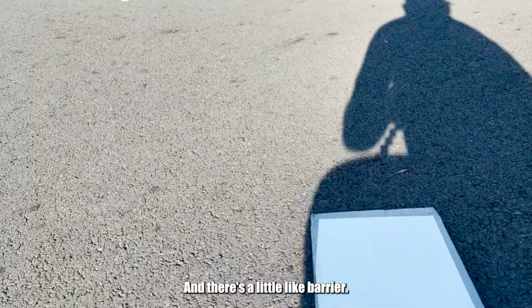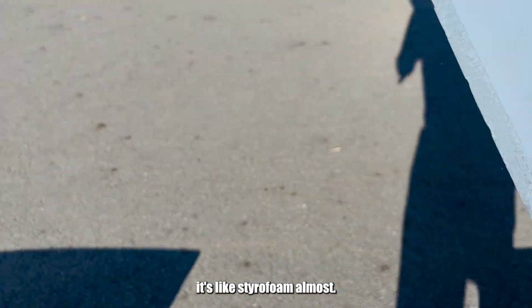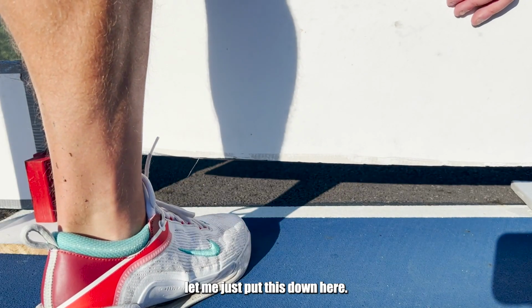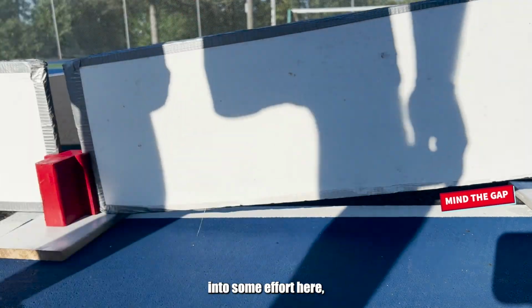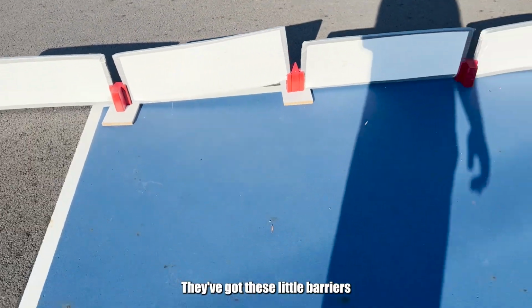And this little barrier system that they have here, it's like styrofoam almost. Very low barrier, so sometimes the balls still bounce over is what I've noticed. But people have obviously gone into some effort here, and I think that's really cool. Right, they've got these little barriers here.